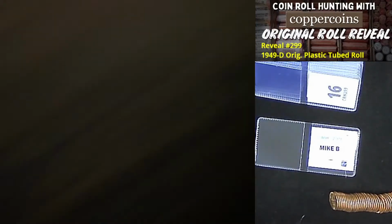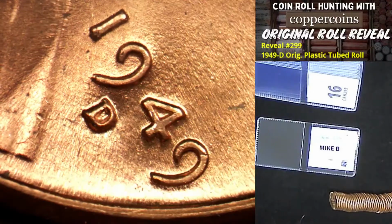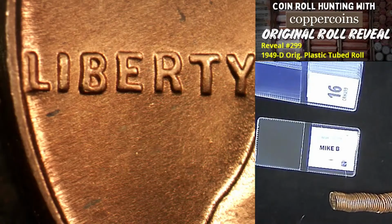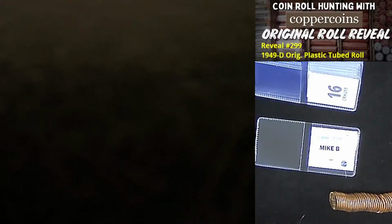There's this game that everything is rare and scarce, and everything is worth you ordering it now for 3 times its melt value. And oh, yuck, a little carbon spot on there. Not good. Sorry, Mike. I tried.